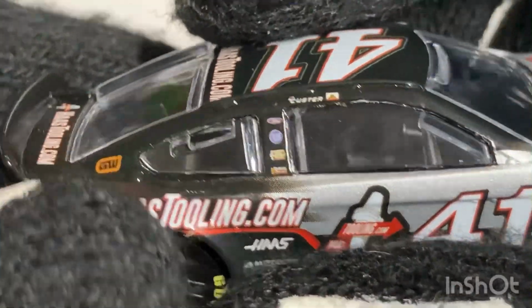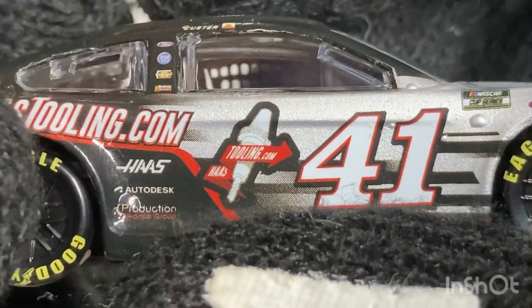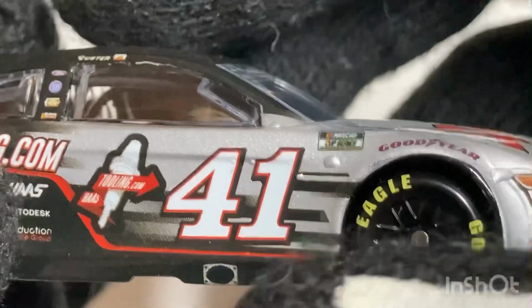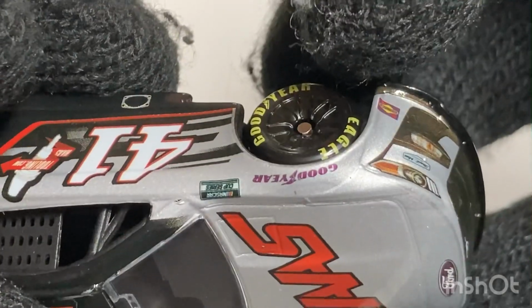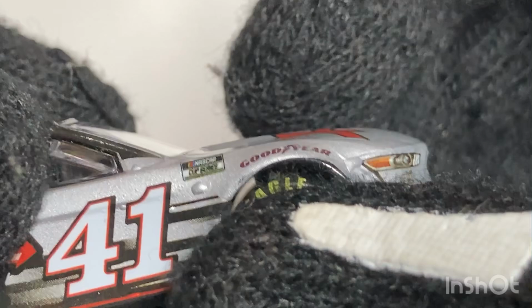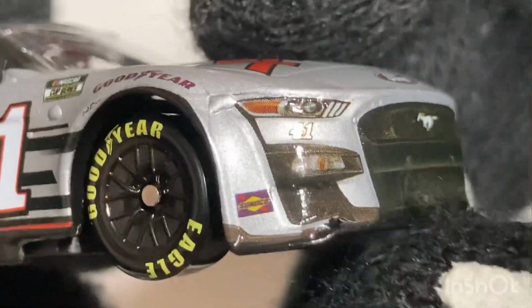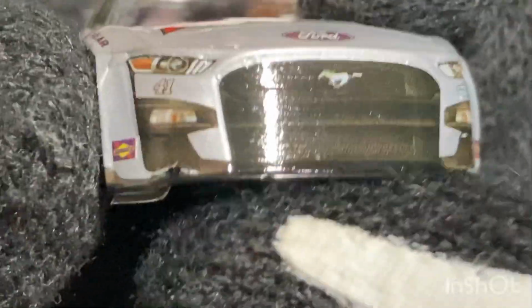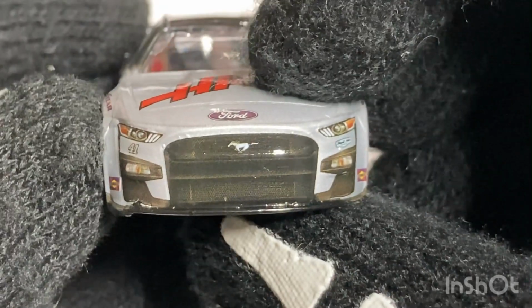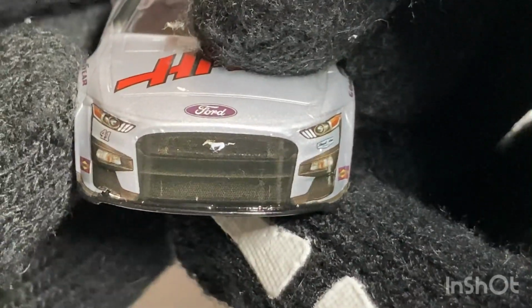All right. Good Wrench there, paint bubble there, paint bubble right there on the roof fin, paint bubble there, production, holy crap. Gray is fading over the black, a ton of paint bubbles going on over here. Paint bubble there. What the crap? Why in hell? Oh, holy crap. Look at the front end of this Ford. The headlights look so small.